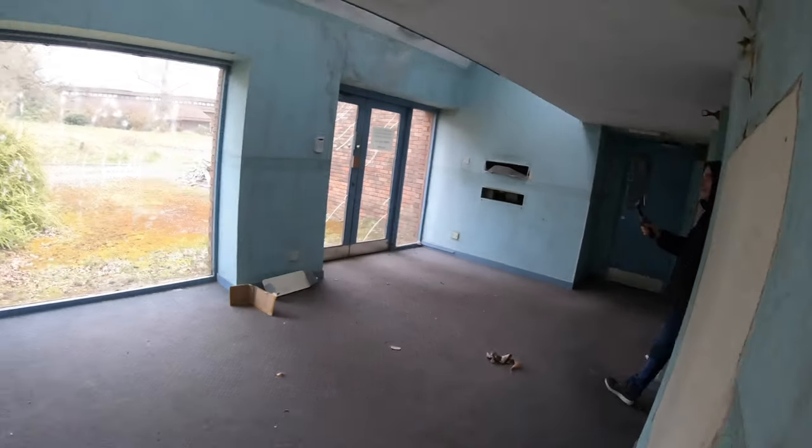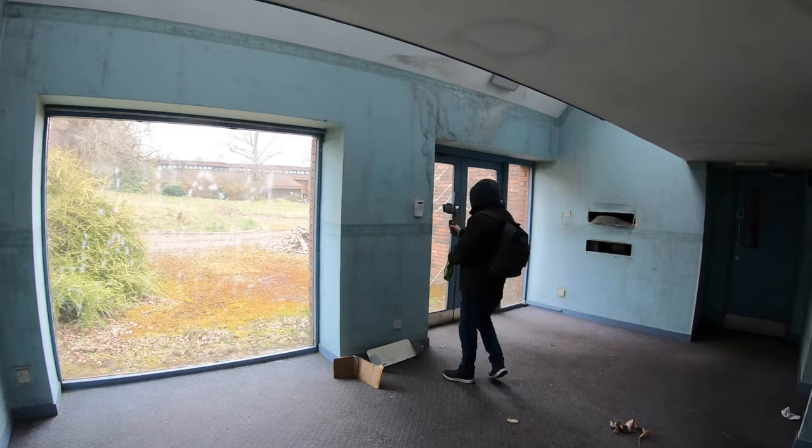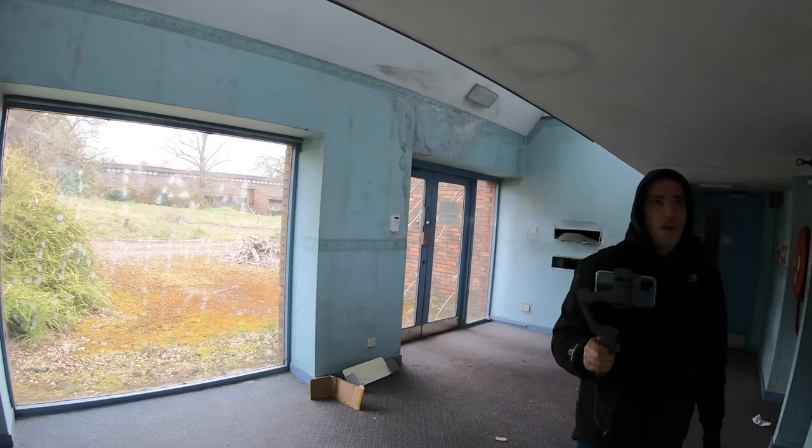Guys, it's that alarm. It's active, it's bleeping. I just walked in front of it. The sensor's off. It's going to go off. Shh. No, we need to get back to the window. That's about to go. Go.